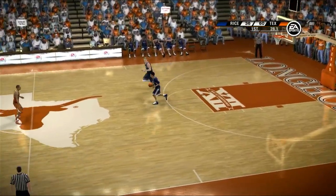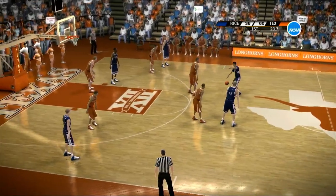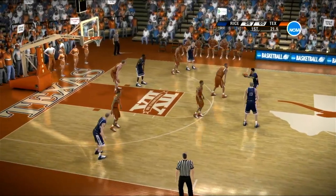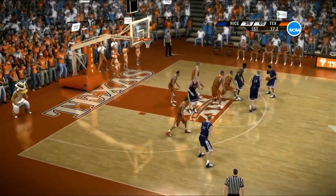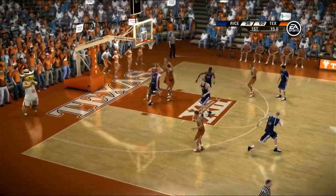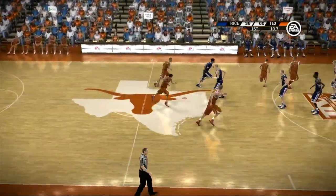Hey, every once in a while, you'll get a squad that gets on a tear and simply makes your jaw drop. It's fun to watch, isn't it, Brad? They'll work it around the arc. Here's a double team. He wants a three. I don't think that's the guy they want shooting that shot. Yeah, I'm not sure what he was thinking there.